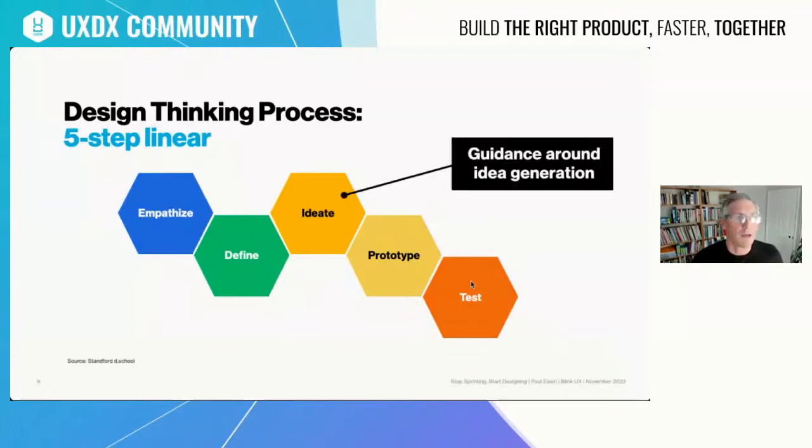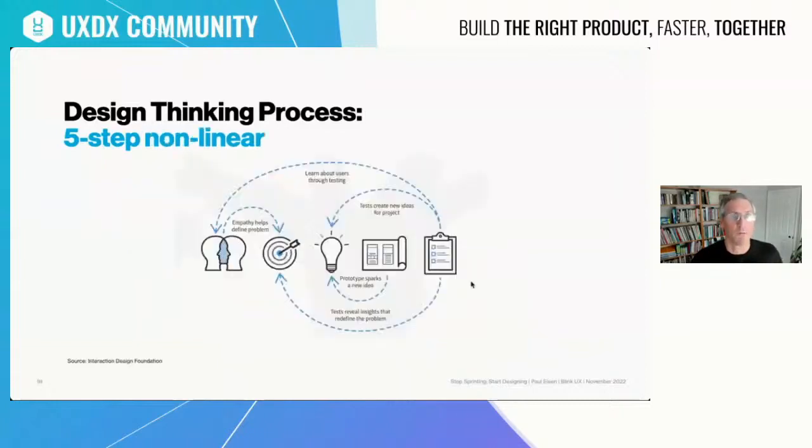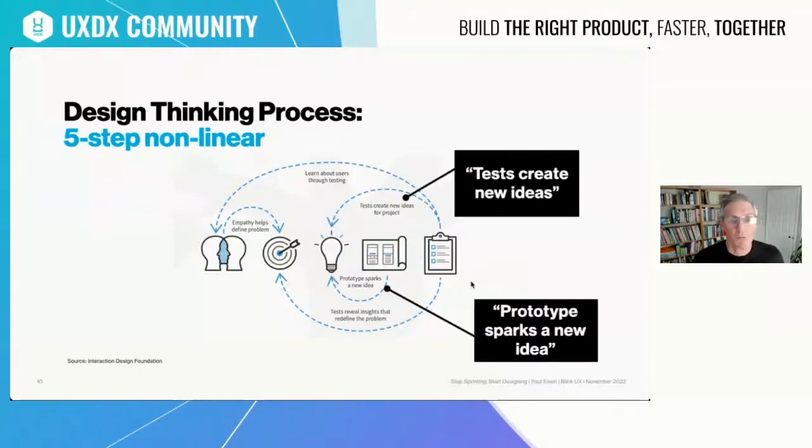There is some guidance around idea generation, about brainstorming and so forth, and there's some guidance around tools and philosophy of prototyping. Again, there's really no attention paid to the importance of establishing a foundation of design before you get into the details. This is another globally recognized thought leader in the interaction design and experience design space, the Interaction Design Foundation. And here, this model talks about tests to create new ideas and about prototypes sparking a new idea.